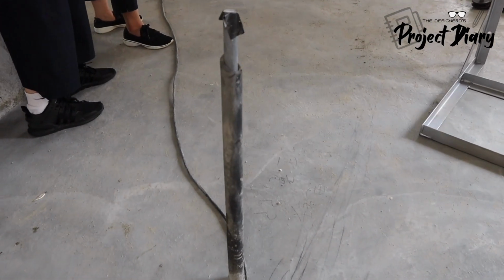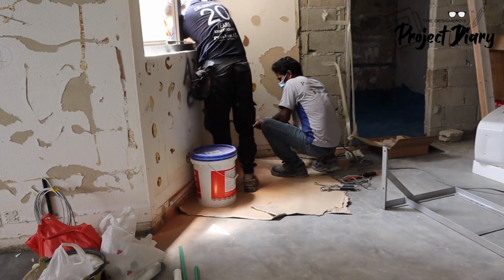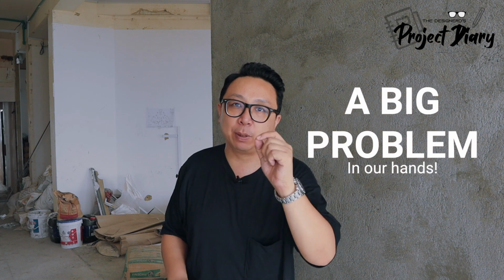So we're here today to address the issue with the technician to make sure that all the piping is readjusted to the correct location. If we don't get this thing done right, later on when we start putting up the partition, everything is going to fall through and we're going to have a big problem on our hands.